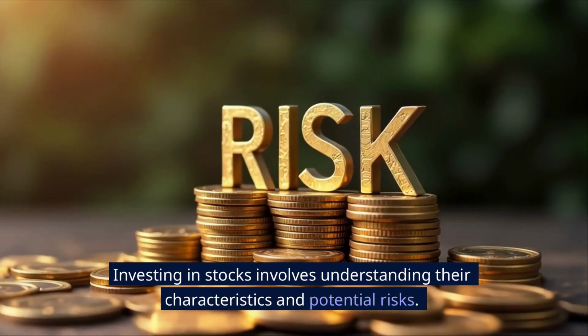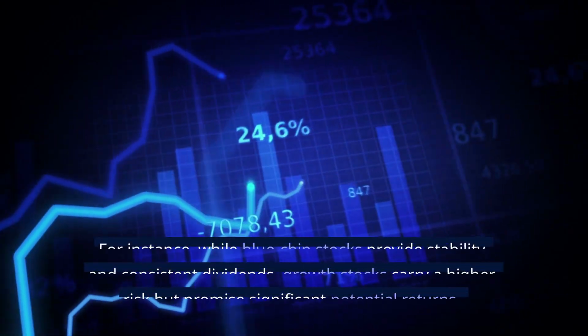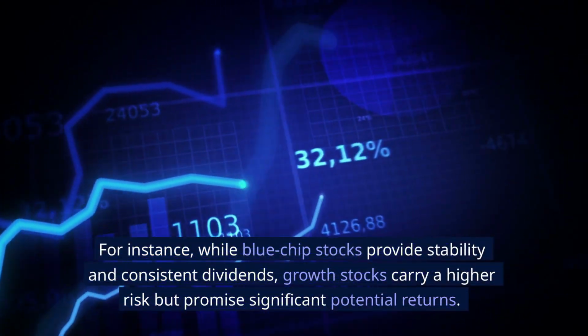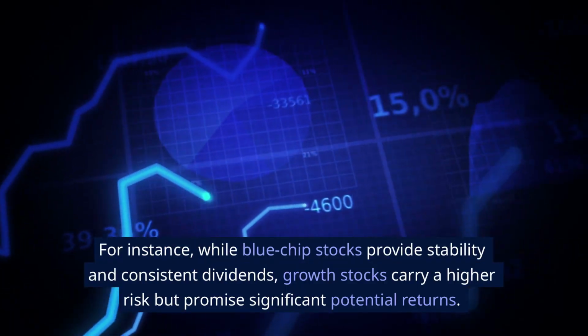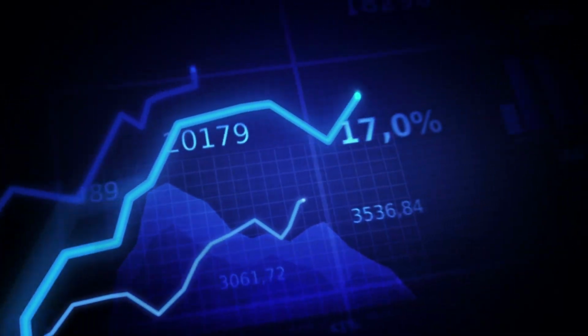Investing in stocks involves understanding their characteristics and potential risks. For instance, while blue-chip stocks provide stability and consistent dividends, growth stocks carry a higher risk but promise significant potential returns.